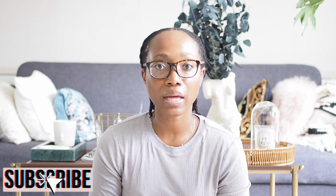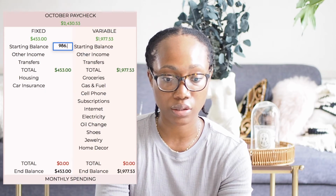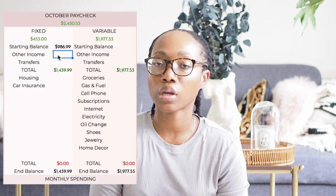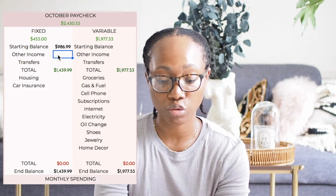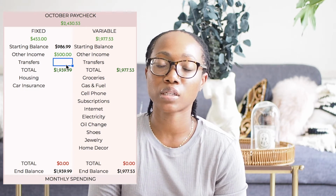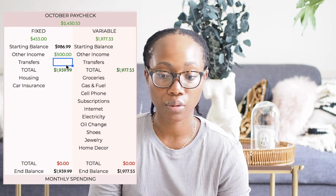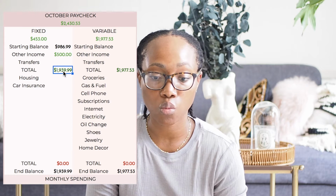We'll start over in the fixed checking account. The starting balance in that account as of today is $986.99. Then I'm going to be working at my second job, so I expect to take home approximately $500, which will go into this account. I also split my direct deposits within my variable expenses as well, and we'll talk about that in a few. So in total, to work with for the month in my fixed checking is $1,939.99.